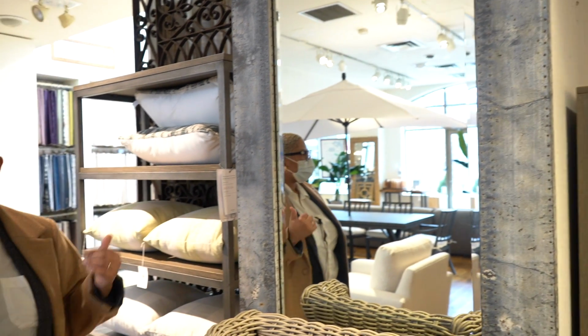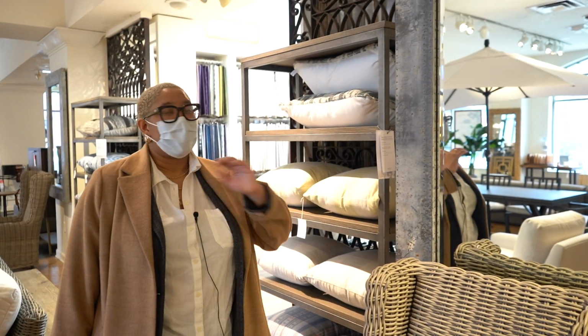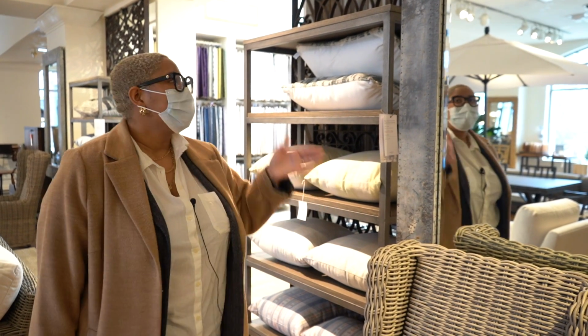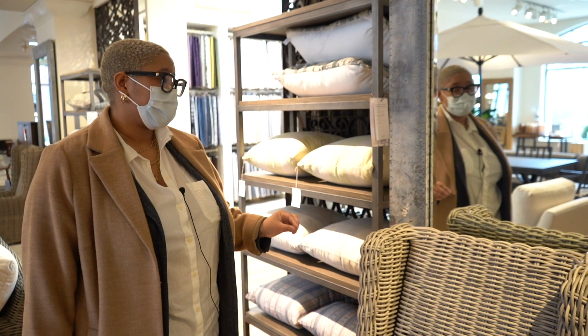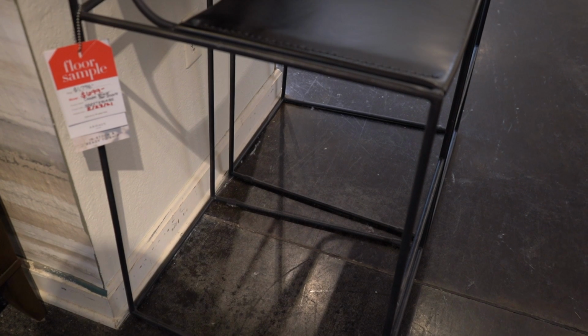Again, people keep saying that 2021 is a year of absolutely not following trends. That's the trend. So get something unique like this. I've never seen anything like this in someone's home, but that doesn't mean it shouldn't be there because it is breathtaking.